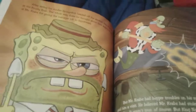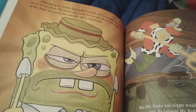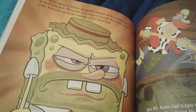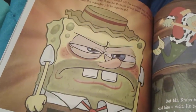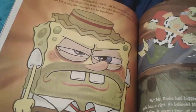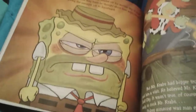Okay, and then after SpongeBob finishes up his ice cream, he goes to the Krusty Krab for work, but he just remembered Mr. Krabs giving the manager job to Squidward, and he just looks so mean and scary in this picture. I mean, that face will probably give you nightmares. I'm just kidding. No, it wouldn't. But you guys probably get the hint. I'm sorry.